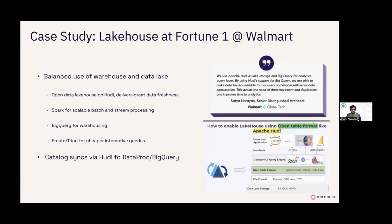Second one is Walmart. Walmart's Fortune 1, and they have craftfully balanced a warehouse and a data lake. They have an open data lakehouse that delivers great data freshness on top of open data formats. Then they use Spark for scalable batch and stream processing, BigQuery for warehousing still, and then Presto and Trino for reducing some costs for some of these interactive queries over warehousing, as I understand it. And then they use all of these open source catalog sync services in Hudi to sync this data to a Dataproc catalog and a BigQuery catalog, essentially multiple catalogs. So they have a lot of optionality in bringing new engines on top.